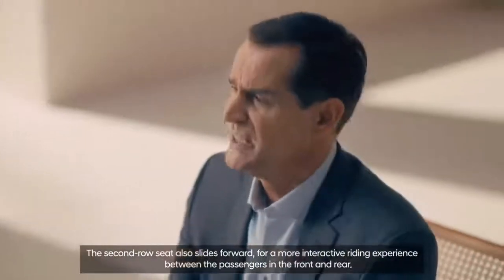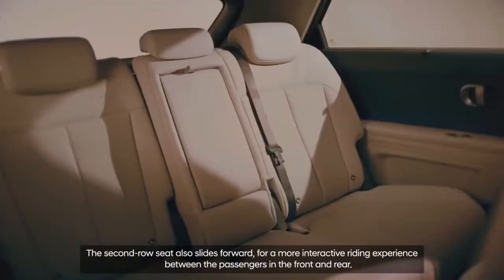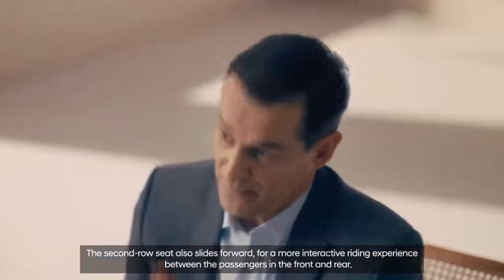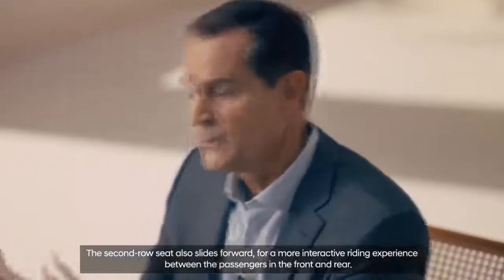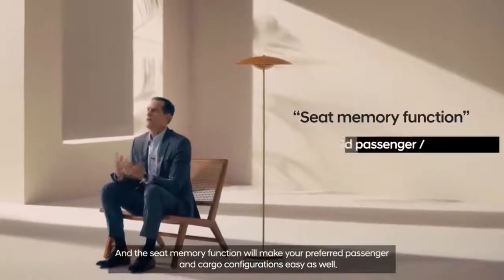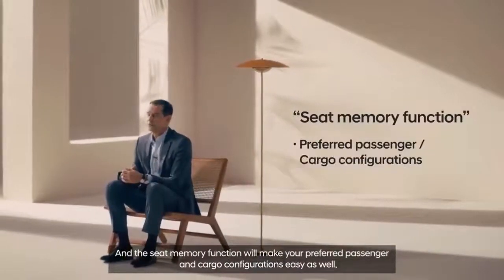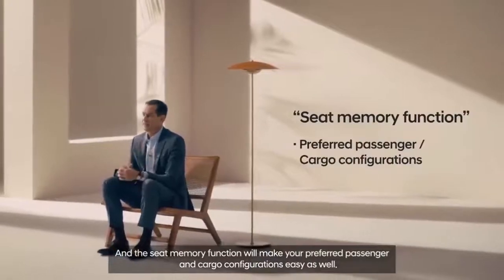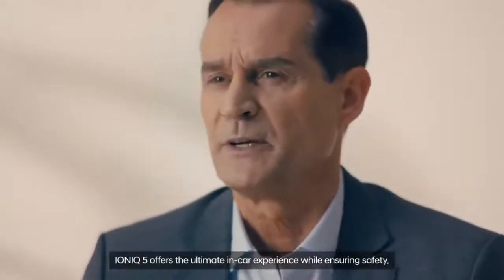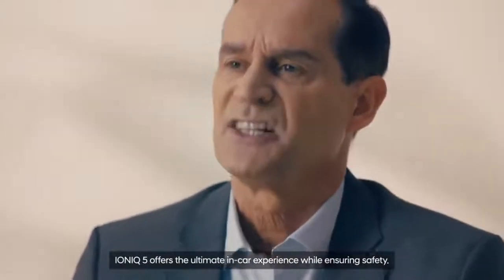The second row seat also slides forward for a more interactive riding experience between the passengers in the front and rear. And the seat memory function will make your preferred passenger and cargo configurations easy as well. IONIQ 5 offers the ultimate in-car experience while ensuring safety.